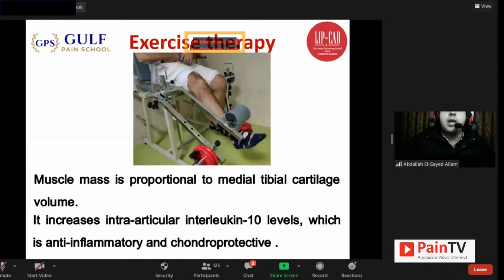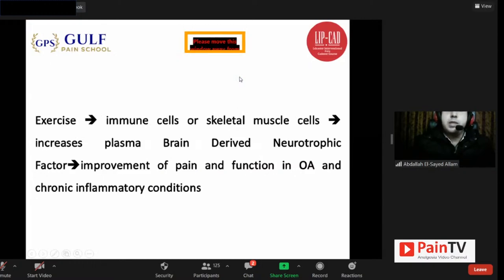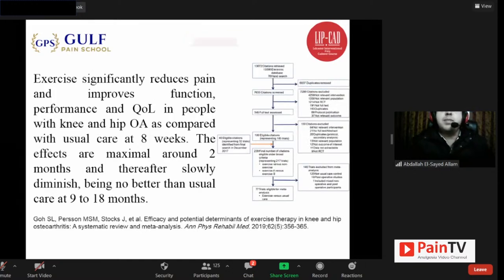Regarding rehabilitation, exercise therapy: muscle mass is proportional to the medial tibial cartilage volume. It increases interleukin 10, which is anti-inflammatory and chondroprotective, by the way. Exercise will stimulate immune cells or skeletal muscles to release brain-derived neurotrophic factor, which improves the pain and function in osteoarthritis knee and other chronic inflammatory conditions like rheumatoid arthritis. In this meta-analysis, they concluded that exercise significantly reduces pain and improves function and quality of life in patients in the short term, 8 weeks, up to 2 months.